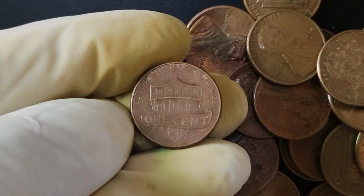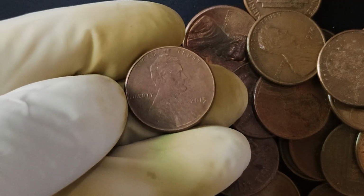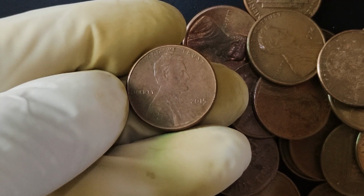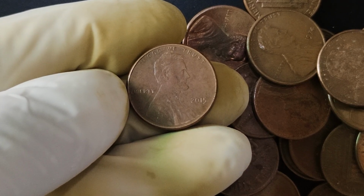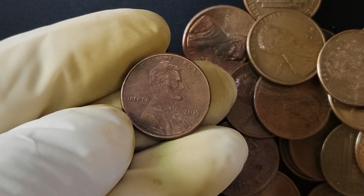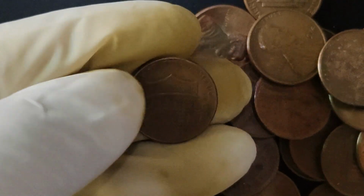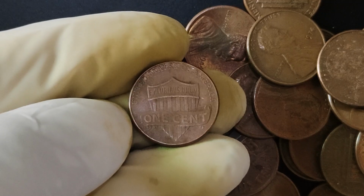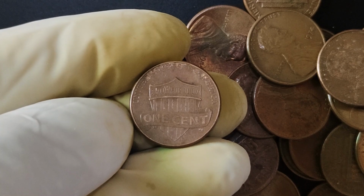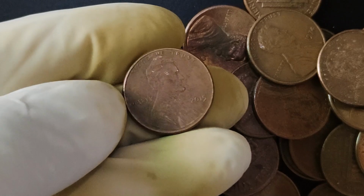Now, let's talk about the current market value. As of 2024, some of these error pennies have been valued at up to $76,000. The price depends on the coin's condition, known as its grade, and how pronounced the doubling is. Coins in mint state, especially those graded MS65 or higher, can reach those higher price points. If you've got a 2015 penny with a visible double die and it's in great condition, you could be looking at a hefty sum. But even if it's not in perfect condition, it can still be worth thousands.